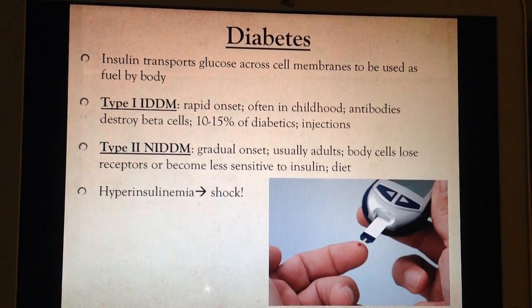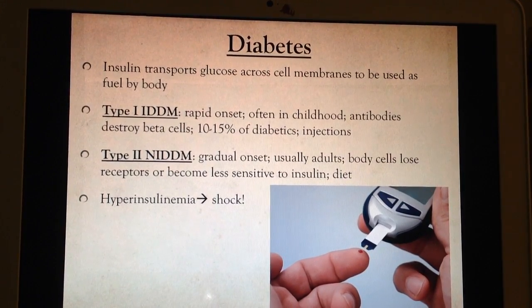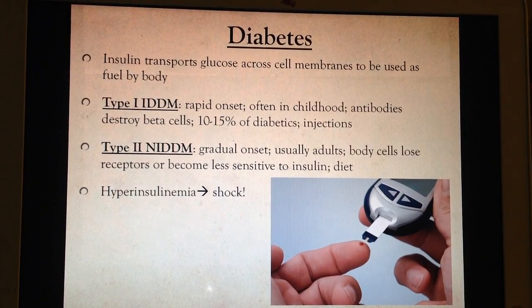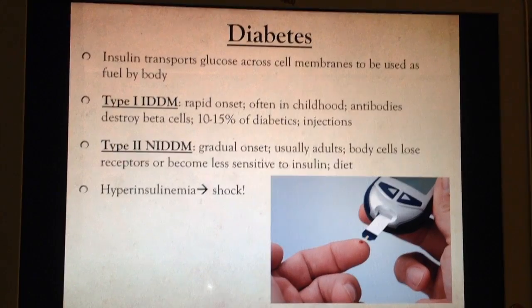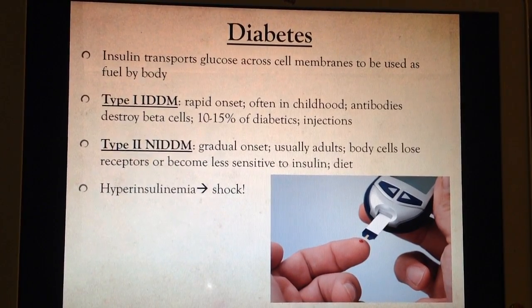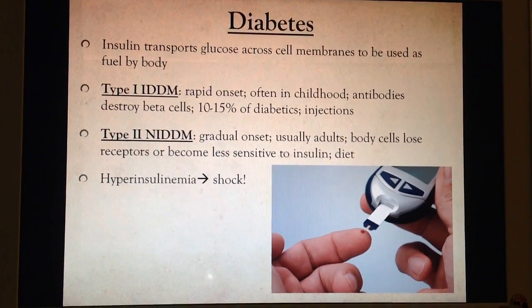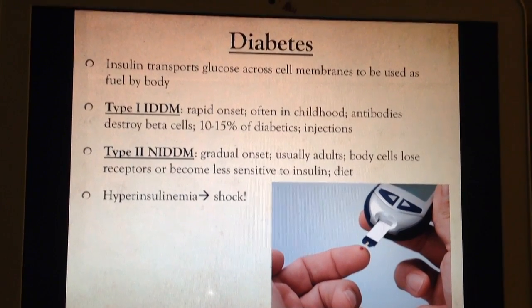So since this one is caused by diet, are there fancy pills out there now that cost more money and have scarier side effects than regular insulin does that can treat this? Yes. But generally the first line of treatment for this, because of the cause, is for the patient to lose weight. And that's absolutely the best treatment for type 2 diabetics.